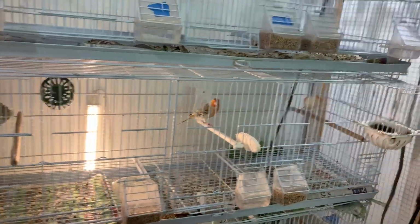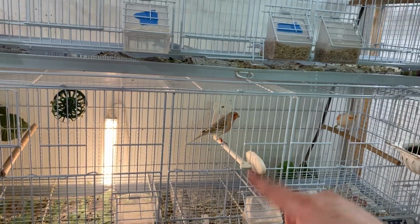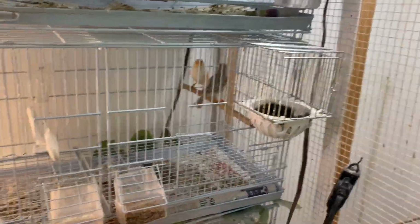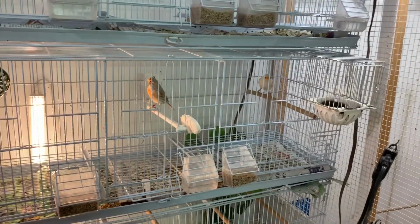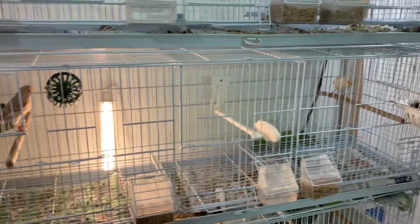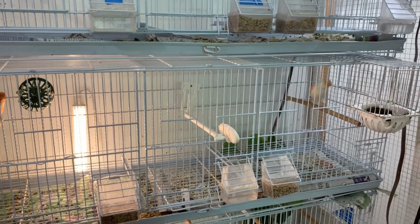So here we have our other pair. This is my Lipochrome hen, and then my Mosaic male. For the last few weeks, she hasn't been super interested in breeding, and so I haven't done a whole lot with them, and I actually was gonna take them and just put them back in the aviary because she didn't seem to be super interested.